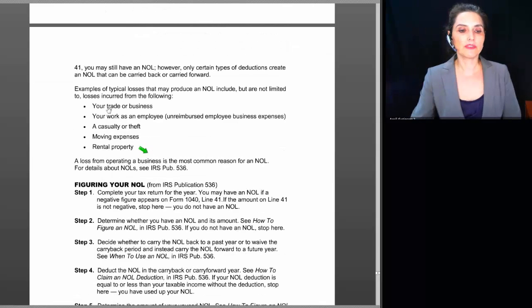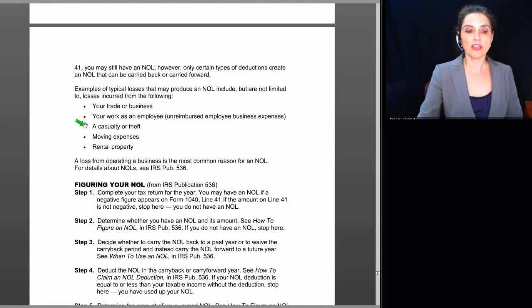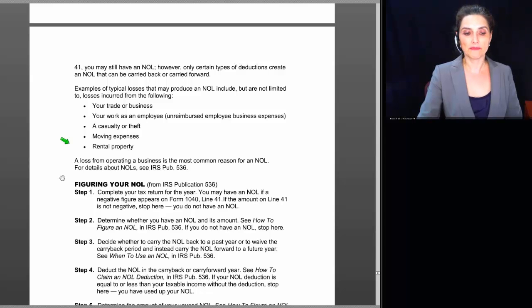So, examples of typical losses that can produce an NOL include, but are not limited to, the following. You have a loss in your trade or business. You work as an employee and you have a large amount of unreimbursed employee business expenses, and you've claimed those on Schedule A. And so Schedule A is throwing you into an NOL because of these unreimbursed employee expenses. You could also be thrown into an NOL because of Schedule A because you reported a casualty or theft loss. But you can also have an NOL due to moving expenses and also to losses on rental property. A loss from operating a business is the most common reason for an NOL, and for more details about NOLs, you should refer to IRS Publication 536.